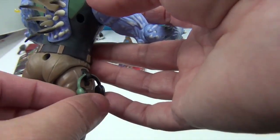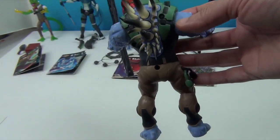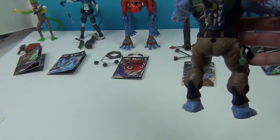He's got his little headphones here. Those don't come off, but they look really cool hanging on the back of him. How many points of articulation does he have? Kilroy has 17 points of articulation.